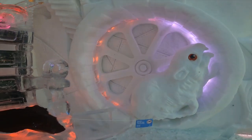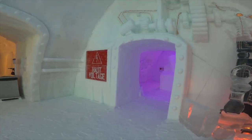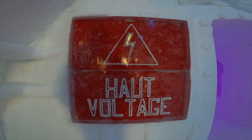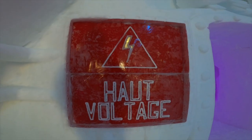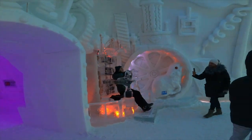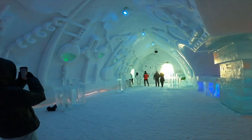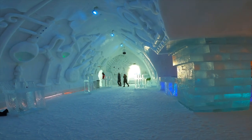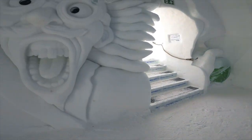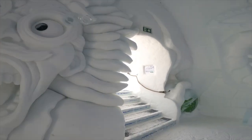Running on a wheel? And an electric chair? What an unusual hotel. We didn't even see the rooms yet. I guess that's the mad scientist.